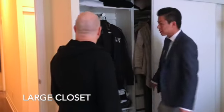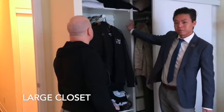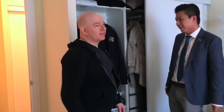A very generous closet, and they all have these built-in shelves. Wow. I'd like one of those. Okay, Kathleen, dial it down a bit.